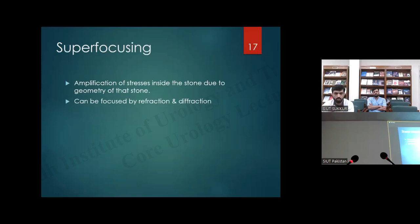Fourth one is superfocusing. Amplification of stresses inside the stone due to the geometry of that stone. This can be focused by refraction and diffraction. Refraction means if a wave enters from one medium to another medium and it changes its direction, this is refraction. But when a wave passes through an obstacle, it spreads in all directions after passing that obstacle. So we can get the superfocusing from that mechanism.